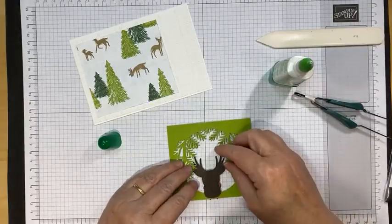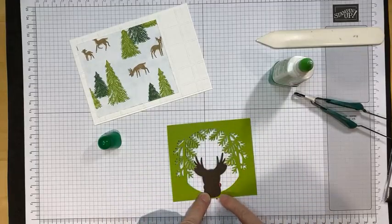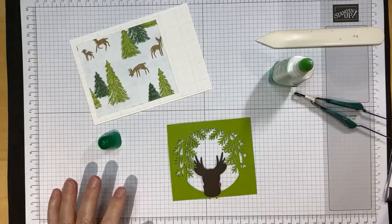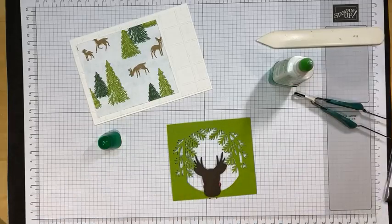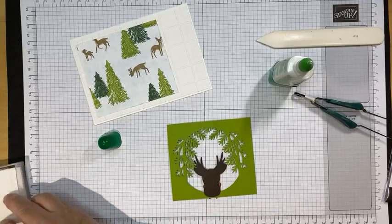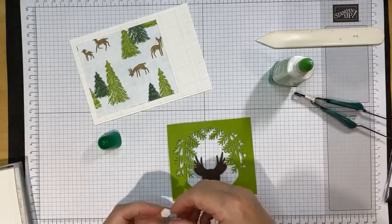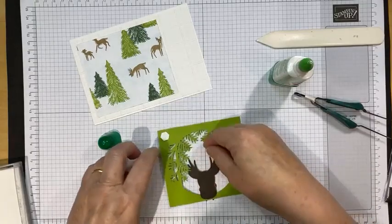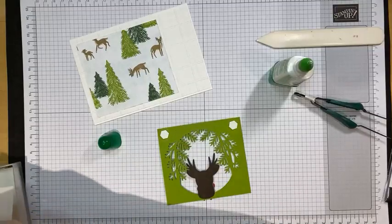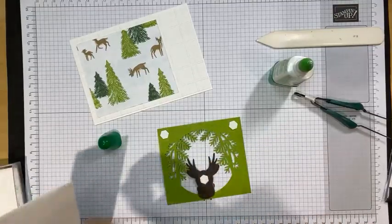Okay, so now I can put my dimensionals on. What I will do is make sure that I have some across here to hold him. Now I think I could use the larger ones in certain places. So I'm going to use the larger ones in the corners. Like so. I'm going to use the larger one behind his head.